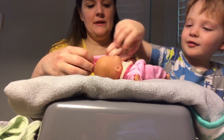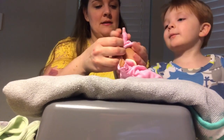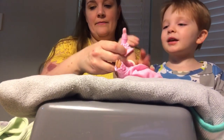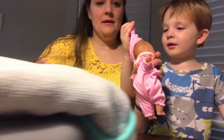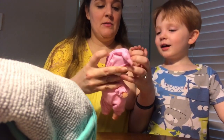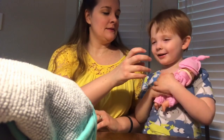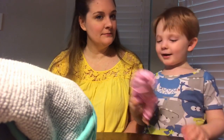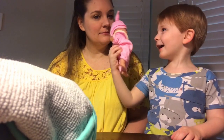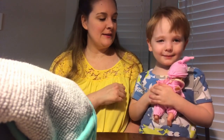What does baby drink? Bottles. And what's in their bottles? Baby milk. Milk, yeah. All right, here you go. Oop, her little hat's going off. And hopefully you'd be more gentle with a real baby. Okay, you wanna give her snuggles? What's your baby's name? Hannah. Are you naming your baby Hannah? Yeah. Aw, that's sweet.